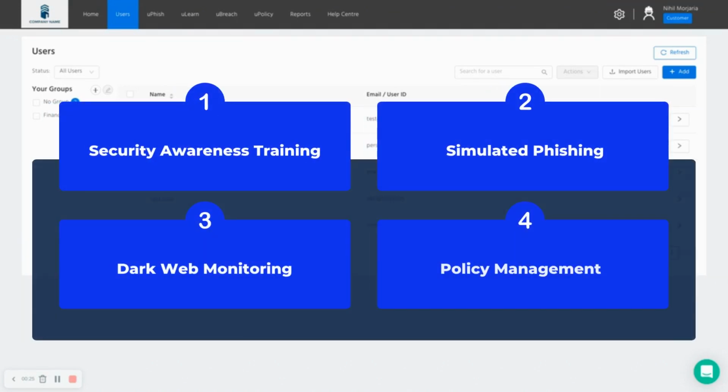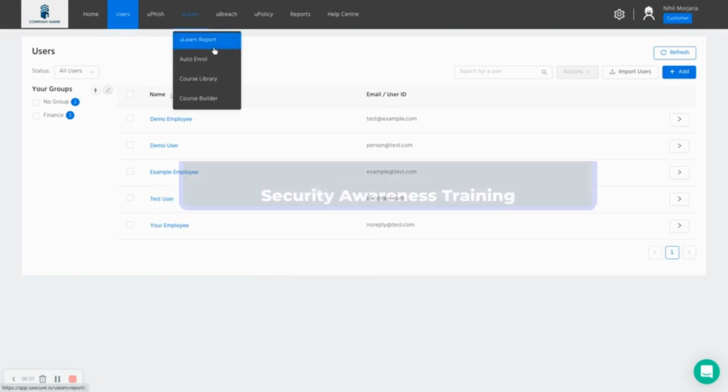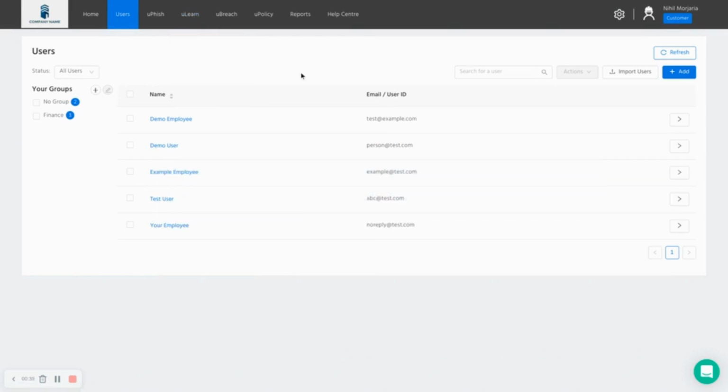The portal comprises 4 modules. We provide security awareness and compliance training, simulated phishing, dark web monitoring, and policy management. So the first module will be the security awareness and compliance training. We have 2 core ideas behind this.